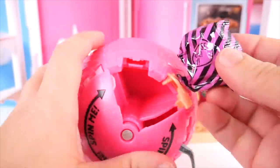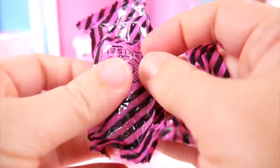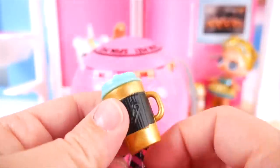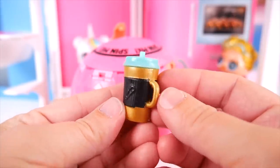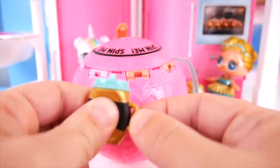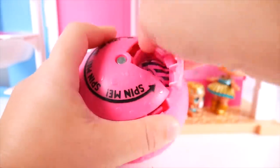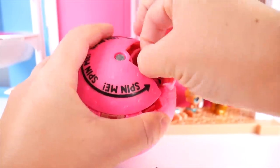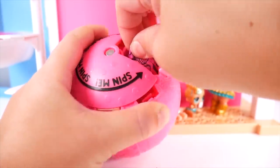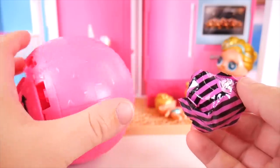Oh, it popped off. Time to open. Oh, I'm so excited about all these new surprises. Look at this. It's a gold water bottle. It's got a black band around it and a teal lid. Cool. Last turn there for the last surprise in here. Ugh. Sometimes they can be a little tough to get out. I guess we just have to pop those off, huh?